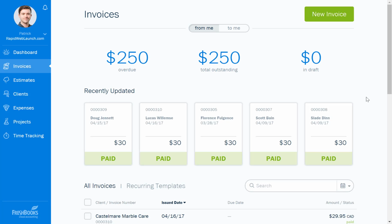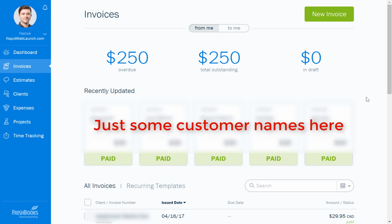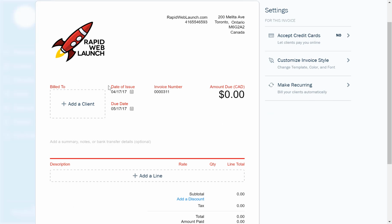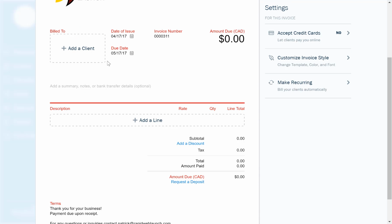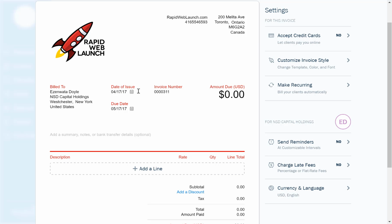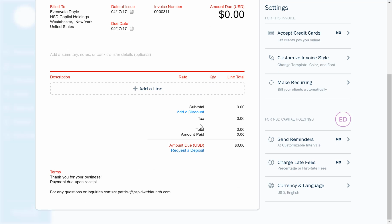A good accounting software is only as good as its invoicing capabilities. And thankfully, since FreshBooks got its start with just invoicing, that's where most of its features can be found. So let's take a look at what it takes to create an invoice in FreshBooks. As you can see, FreshBooks kind of has this Weebly style to it, where you can actually see what the invoice will look like in a live preview as you add information to it. And all the basics are here: customer information, date of issue, due dates, customized invoice numbers, your logo and brand. All the basics of invoicing are there.